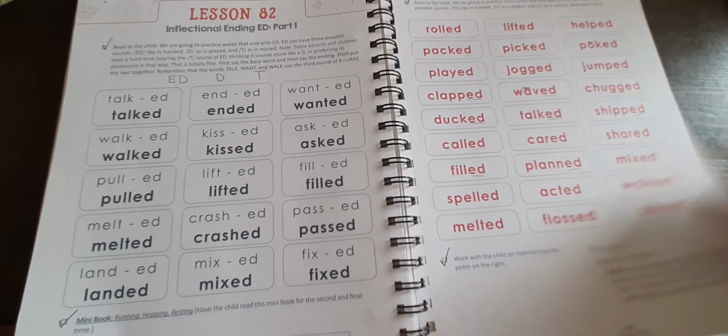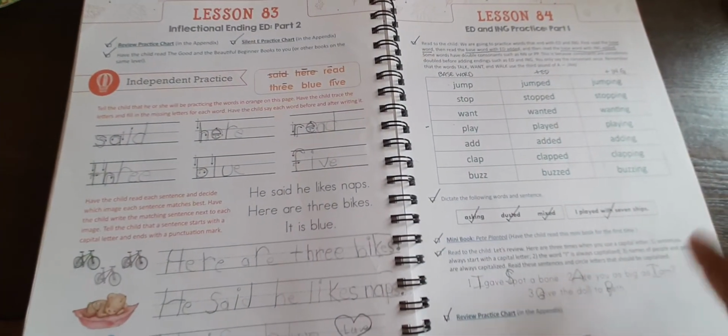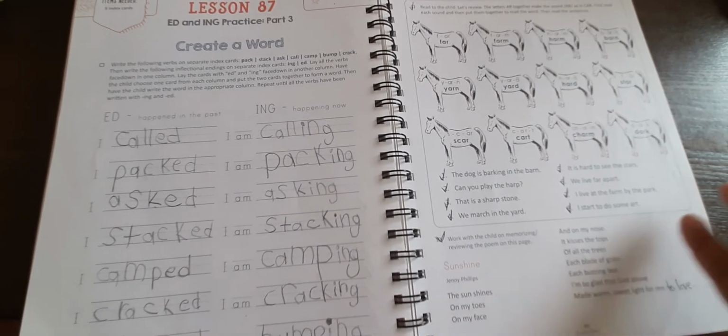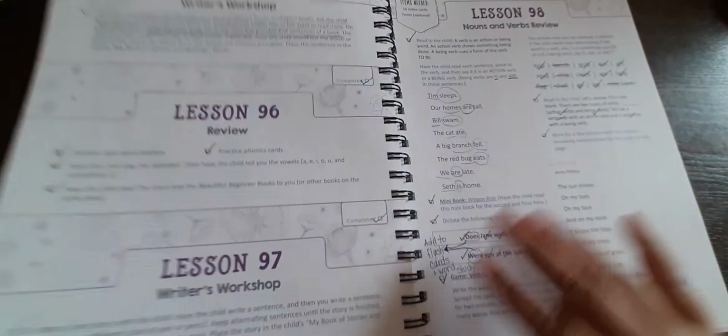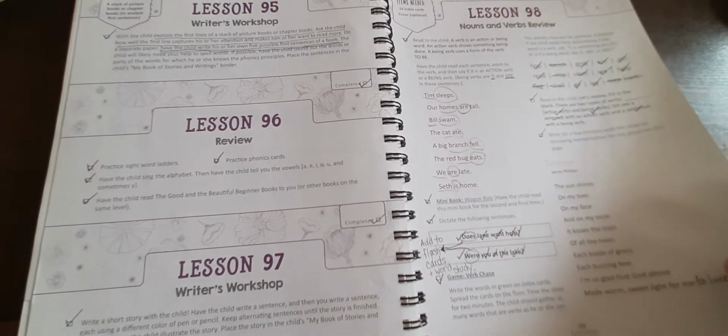So now we're at inflectional endings. We have ED and ING. This is going to be worked on for quite a long time. We're also going to get into base words, okay? Because you need to know what a base word is in order to know when to add ED or ING to a word. That's also going to be continued on in level 1. Now we're up to nouns and verbs. And they do have different activities to help your child be able to decipher between nouns and verbs.